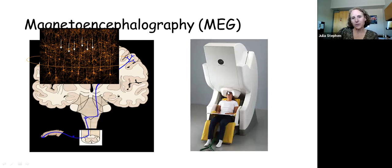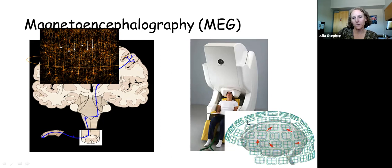The machine that we have looks like this, and what we actually have are sensors inside this hard plastic shell. In order to measure the magnetic fields that are generated by the brain, we need to use superconducting quantum interference devices, or SQUIDs. This machine is so big because it has a big dewar to hold our liquid helium in order to keep our sensors superconducting for measurements. And these superconducting sensors allow us to measure very small magnetic fields generated by the currents in the brain.